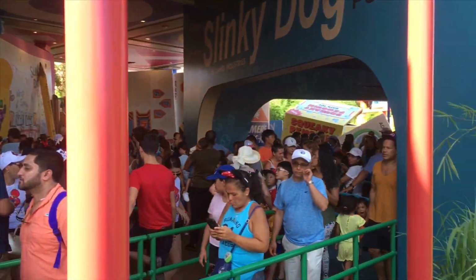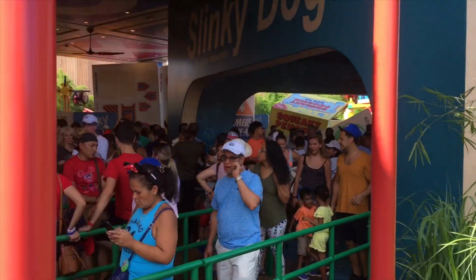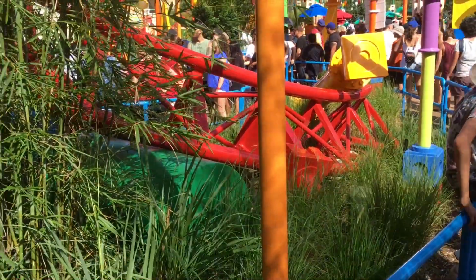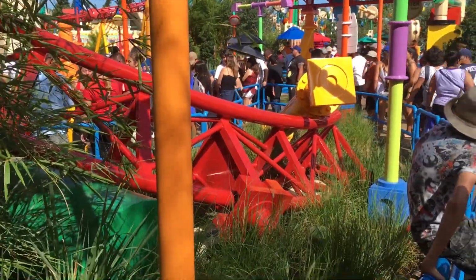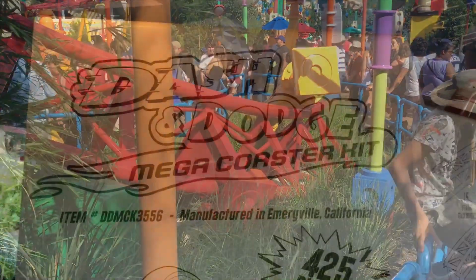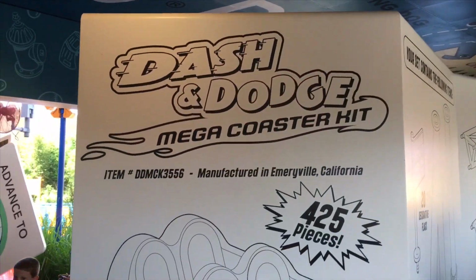Yeah, there's a lot of nice little details in this queue that I think is pretty awesome. Of course, I love the random pieces of track that are just scattered around. Kind of makes it feel like it was hand-built. So, pretty cool. Here's the box for the Dash and Dodge coaster kit.